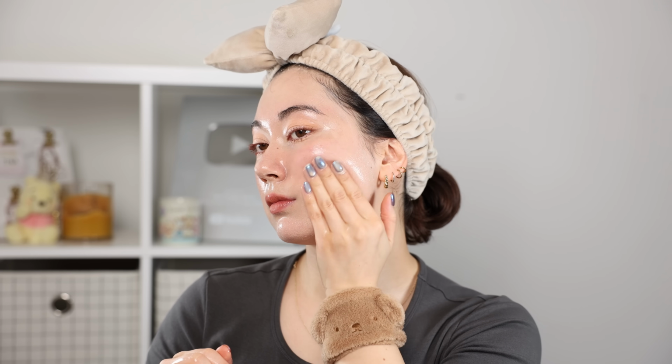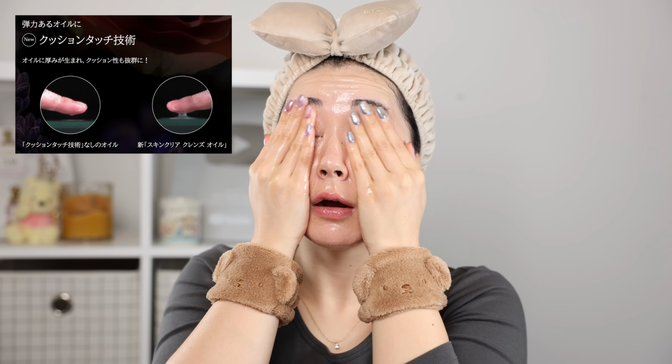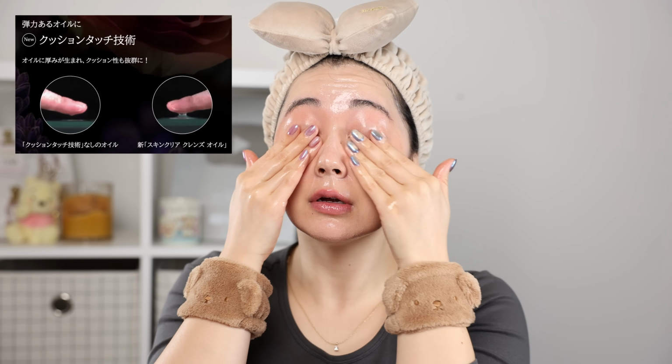The texture is a little bit on the thicker side, which they claim gives a cushion touch. So it means that you can cleanse your skin without adding too much pressure with your fingers. And boy, does it feel so good. You just like want to keep massaging and cleansing your skin forever is the best way that I can put it.